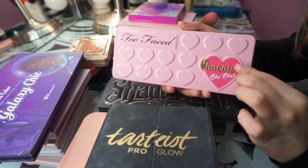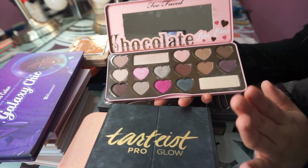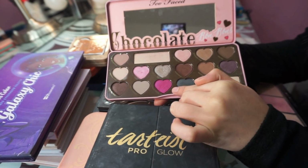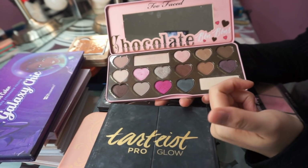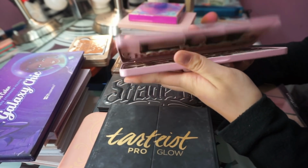And then I have this one, which is the Too Faced Bonbons palette, and it just looks like this. This one is kind of a boring one, but I do love how creamy the shades are. I like this color. I really want to use this color, but I don't know. The shades are really cool, and like I said, I really like warm tones, so this palette is good if you love warm tones.